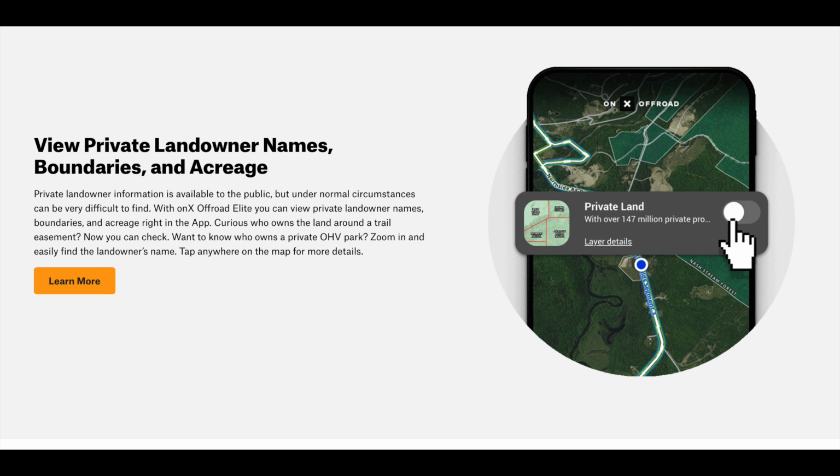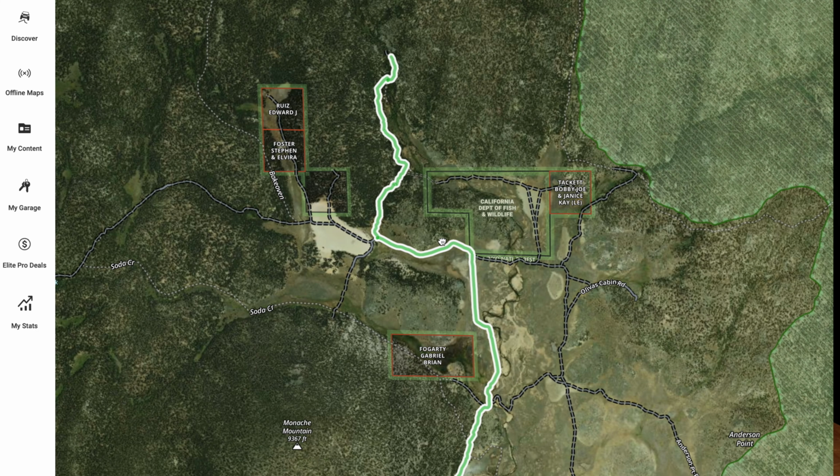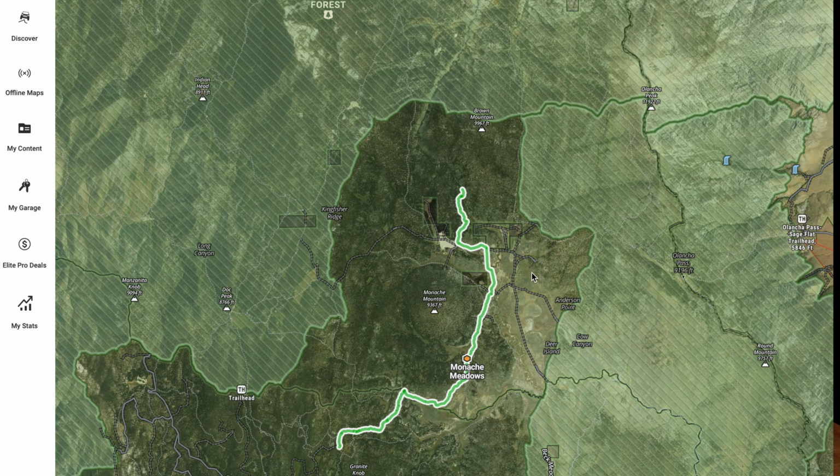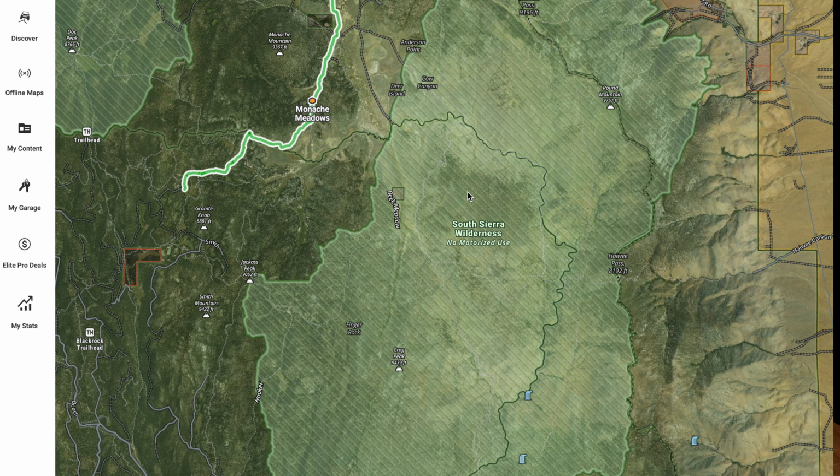The cool thing about the advanced feature, the Elite feature, is you can see who owns the land. So you can see whether you're on BLM, you can see whether you're on Forest Service land, you can see if you're on private land, which is something you don't really want to mess around with. A lot of private landowners own their land out in the middle of nowhere for a reason. So tread lightly.